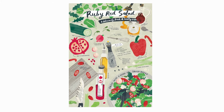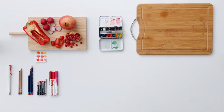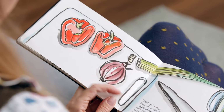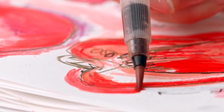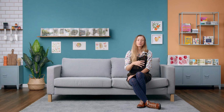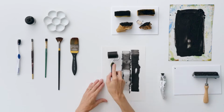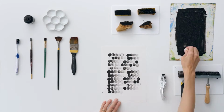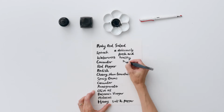I'm going to be basically illustrating a salad recipe, a very simple salad that I love eating. I'm just going to share my process from sketch all the way through to digitally working on it, adding textures, handmade textures, and combining basically analog and digital. So hopefully by the time you see this vlog, it will be out and it'll be ready to go.